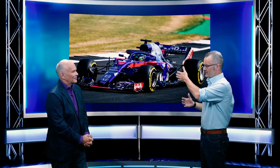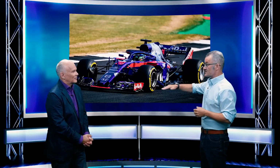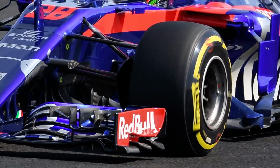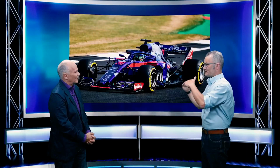And what you have for the end plate, you always have this vertical vane section, but then you have what they call the foot plate, which is the horizontal surface that runs along. And for many years, teams have run this little arched shape along there, which creates another vortex, which helps manage the airflow under the wing and out around the front tyres. But Toro Rosso, as you can see here, if you look down just beneath the Red Bull on the red wing end plate, have broken that surface now into 3 angled sections.